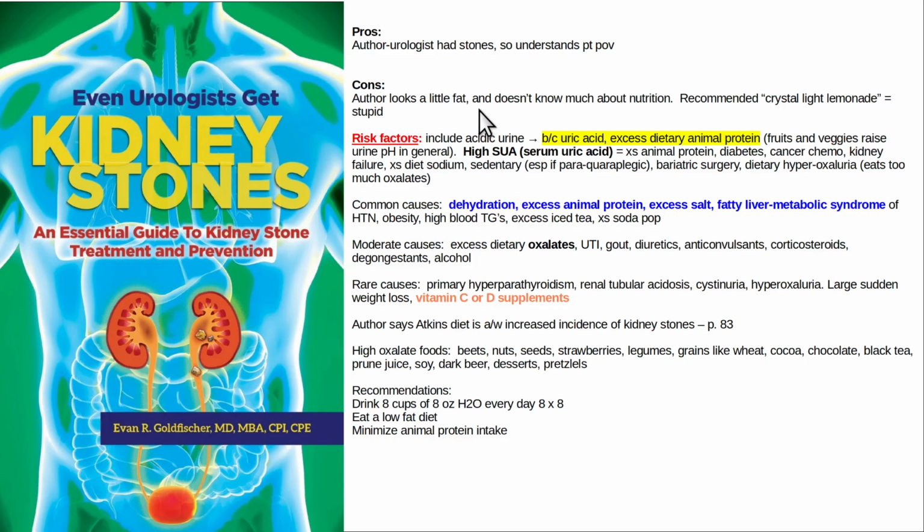So what's good about the book? The author had stones himself, so he really understands it from a patient point of view, and he puts that into his book. A lot of nice color pictures. So this is a good baby book. This is a good introductory book. Even if the patient is not very knowledgeable, they could understand this book. So this would be a good one, I think, to be routinely given to patients.